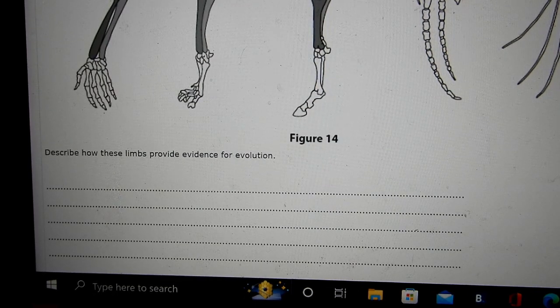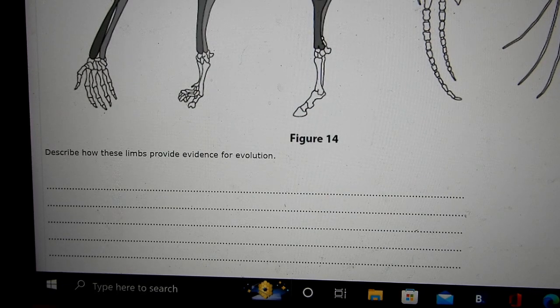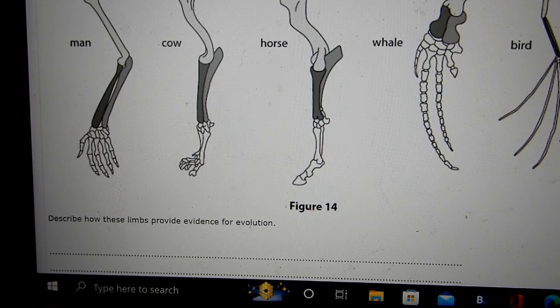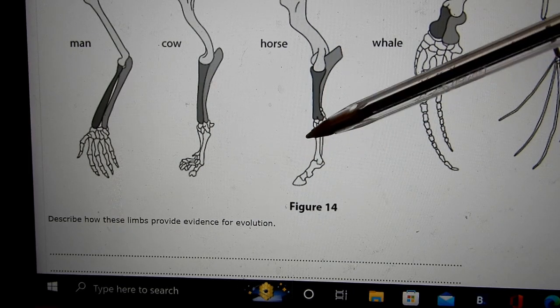Well, they all evolved from the same creature, the same creature that had the bone structure: one, then two, then many, then 5, 5, 5. Looking at pictures, or actually the bones themselves, we've got the evidence right there that they evolved from a common ancestor. They have all adapted for different functions. You can see how the bird is much better adapted for catching loads of air, and the whale is big for catching loads of water, and the horse for running faster.